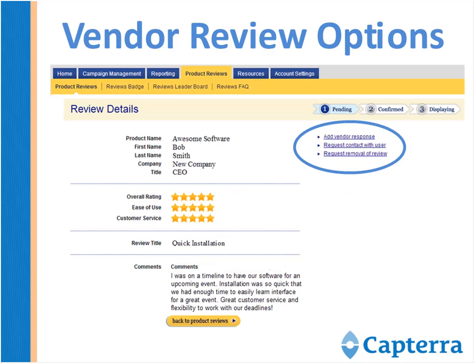To the right of that on this page, you'll also have a few different action options for the review. So there's Add Vendor Response, request contact with user, request removal of review. Add vendor response is really a great way to start a dialogue with a reviewer, whether it's to clear up a misunderstanding or if you want to gain some clarity around an issue.